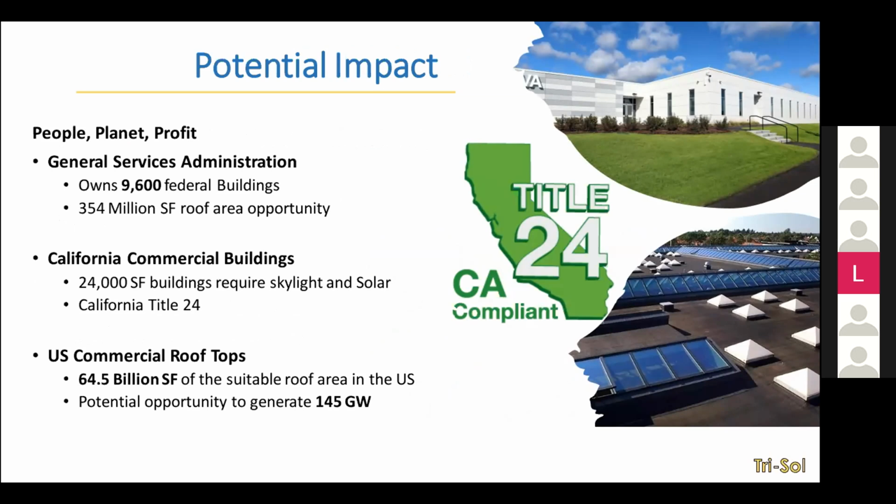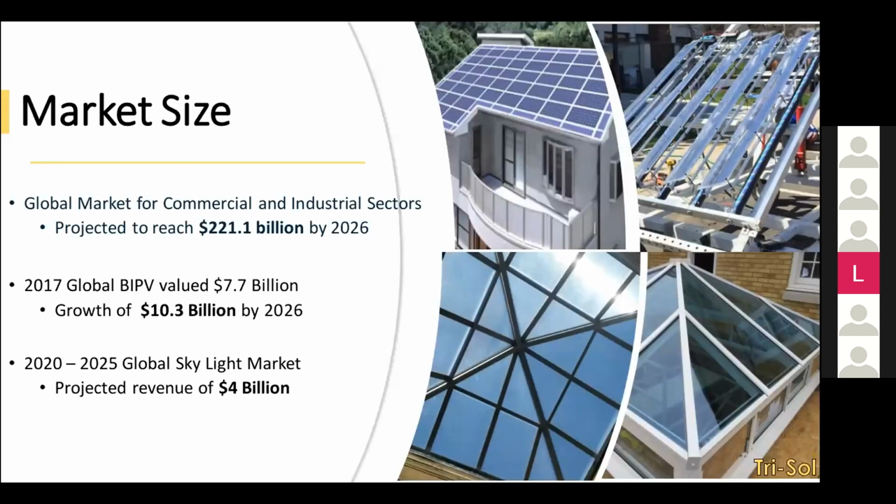The General Services Administration owns a diverse portfolio of 9,600 federal buildings, which presents a 354 million square foot opportunity to install Trisol, while California Title 24 requires commercial buildings greater than 24,000 square feet to install skylight and PV systems for building code compliance. In general, there is a 64 billion square foot opportunity to install Trisol across the US with the potential to generate 145 gigawatts of energy while reducing a significant amount of carbon emissions in the process.